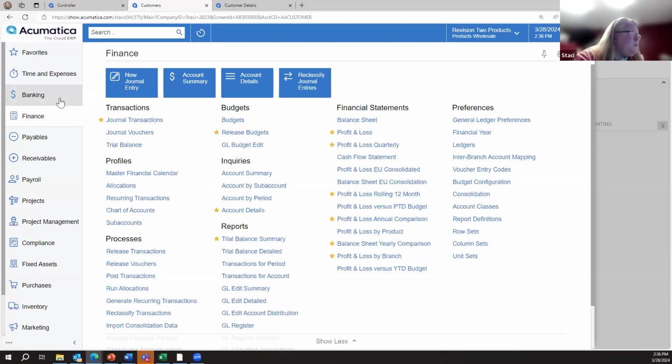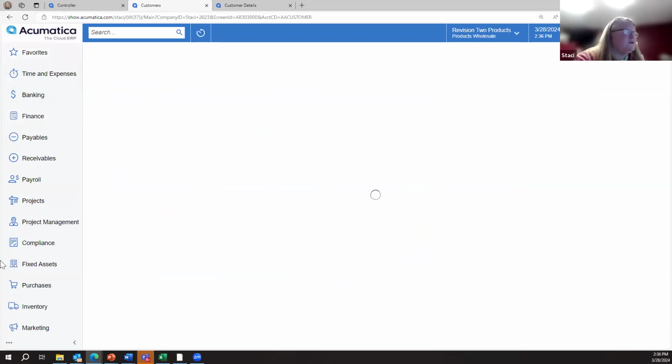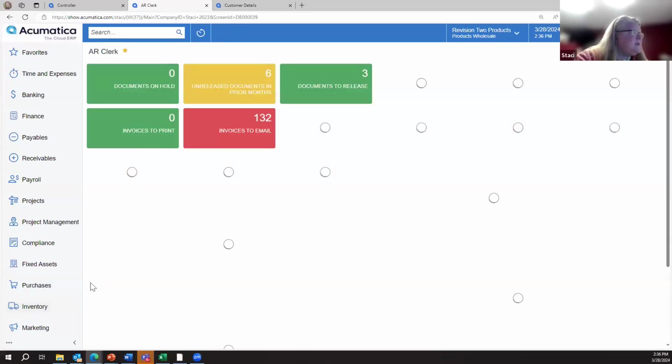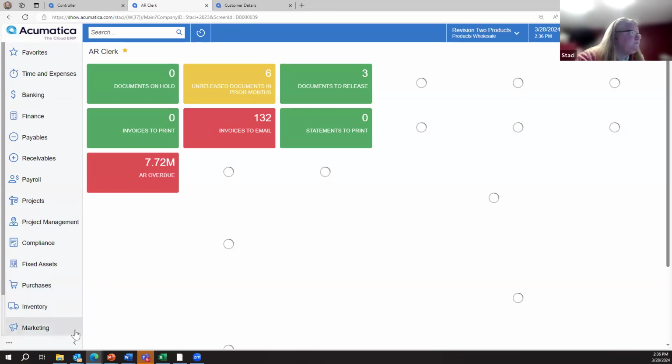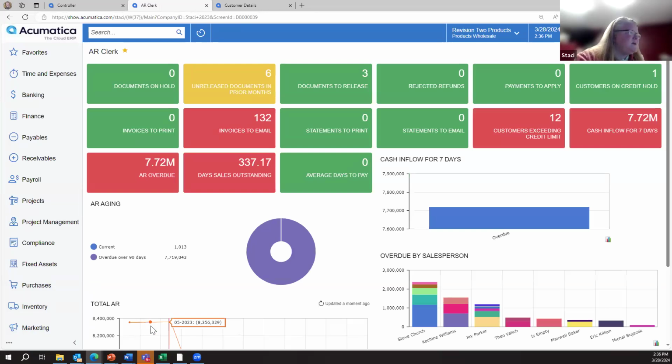So I went ahead and showed you the finance controller dashboard. We talked about the AP dashboard. And then the other one, which is another popular one, of course, is just the AR. So I just figured I would show that to you here. And then I'm going to take us right back over to the finance area and get into some of the guts of a few transactions here.